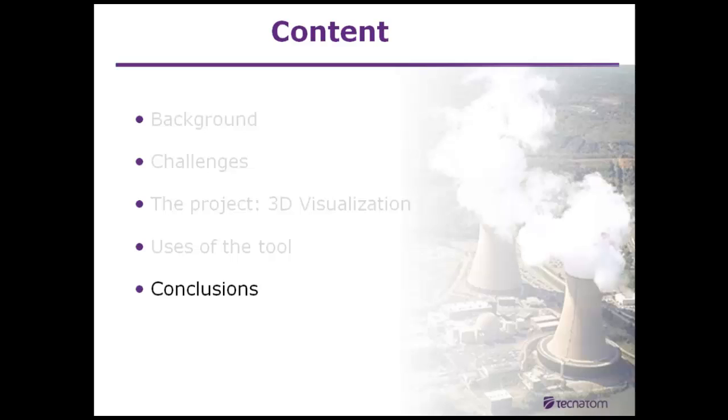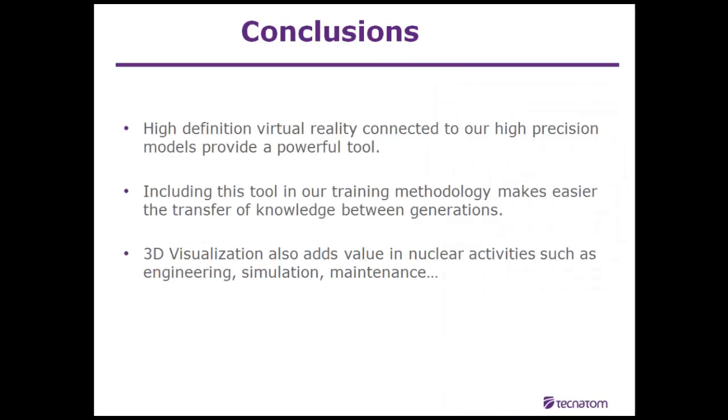And finally, we arrive at the conclusion. First, we propose a powerful tool that links a high-definition virtual reality with our high-precision model simulated with best estimated thermohydraulic codes.